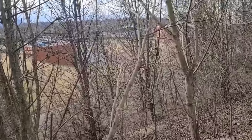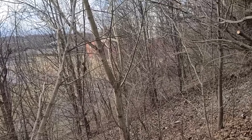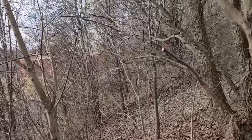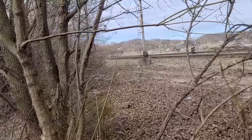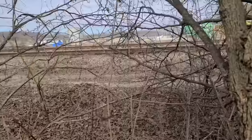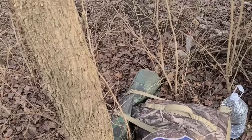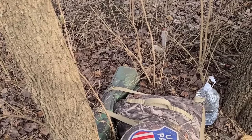So anyone with the Febreze or hurricane force wind or Lysol, anything that smells better than this, but I can deal with it. I've dealt with worse. All right, guys, gonna catch me a choo-choo. Woo!